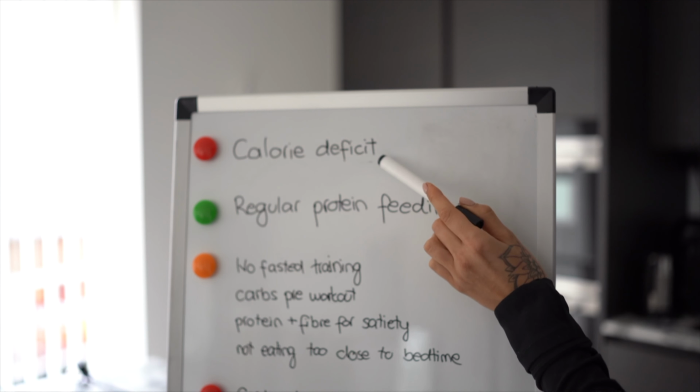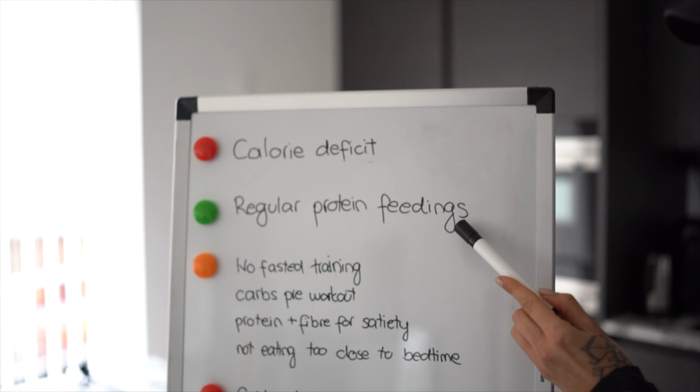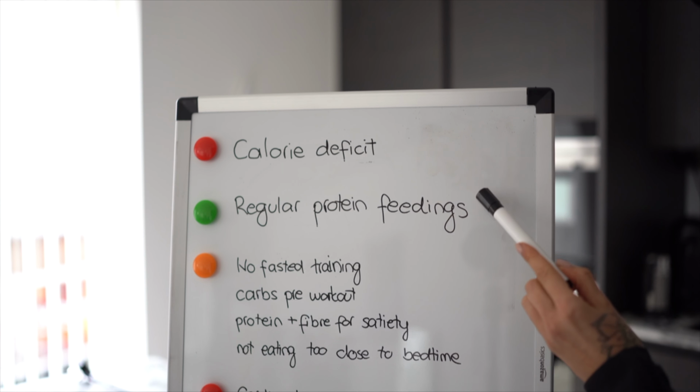that you spread your protein intake evenly throughout the day. This is going to help with preserving your muscle mass in a deficit and with ensuring that you don't feel hungry when you are in a deficit and that we optimize muscle protein synthesis. So I would recommend 4 to 5 meals per day, protein feedings per day.